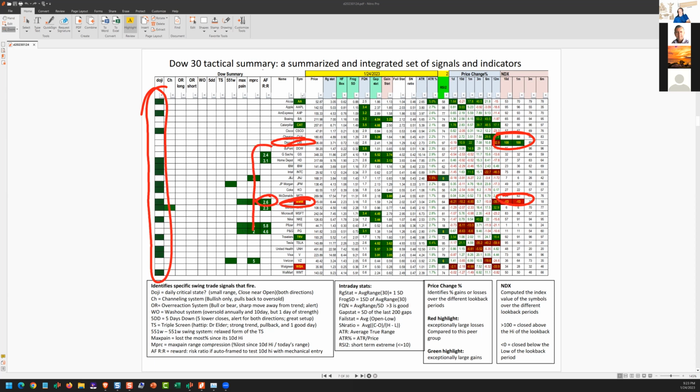Just a handful of auto framers available. Not much happening on the patterns. There's a 551 in the finance winner JP Morgan, and that was in the green today, so maybe. And a 551W here in Verizon, but it doesn't have better than 2 to 1, so I'd steer clear of that one.